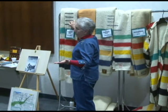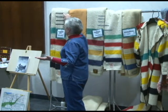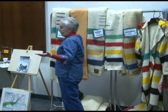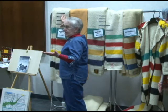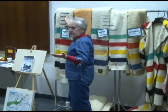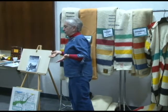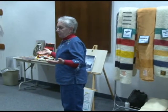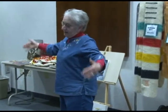Now, according to what I've read, each little point was worth a beaver pelt. So this blanket would have cost 4 beaver pelts. But Hudson Bay introduced the points in their blankets in 1760, and it was not the price tag. It was the size and the weight. A 4 point was our equivalent to a double bed. And in today's world, they'll go up to 8 points. That would be a king size bed. And that's a big blanket. And is it heavy?